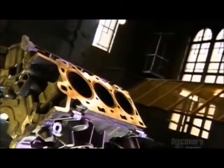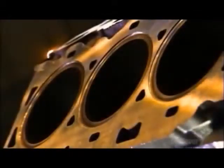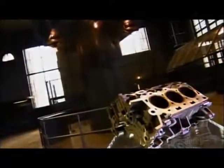The engine block is the largest single piece of metal in a car, and also one of the most intricate. It houses and links all the engine components, such as the cylinders and pistons, and it contains passages for circulating coolant.